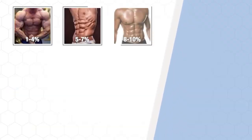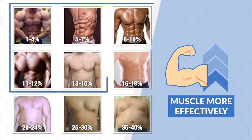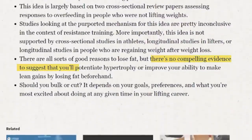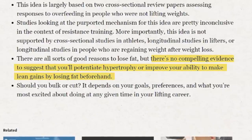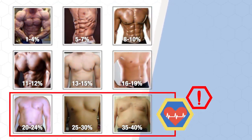In the past, it was a common belief and even something that I advocated in my content that your body puts on muscle much more effectively when you're under 15% body fat. This idea has recently been challenged by researcher Eric Trexler and colleagues, where they did an in-depth analysis on the current research and found that there's currently not enough compelling evidence to suggest that you'll boost muscle growth by getting lean beforehand. Further research would definitely help clarify this, and I wouldn't advise gaining past 20% body fat because of the potential health ramifications, but just be aware that even if you're not very lean, a gaining phase is likely still a good option for you if you're well aware of the pros and cons that I mentioned earlier.